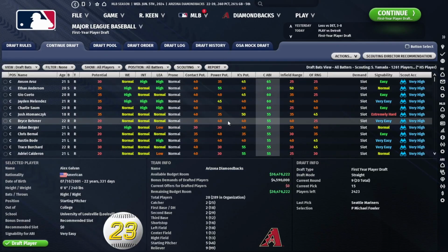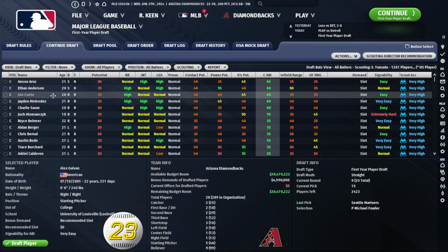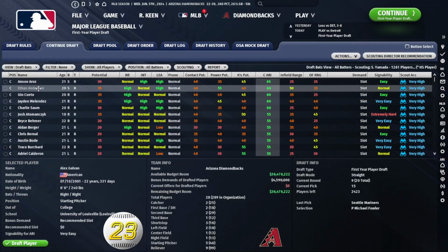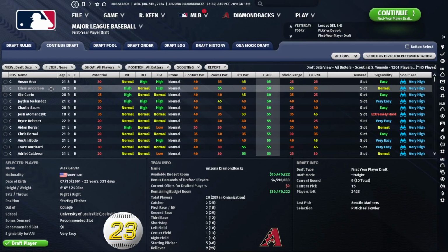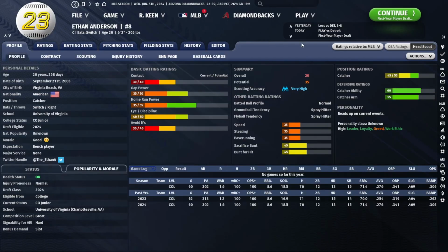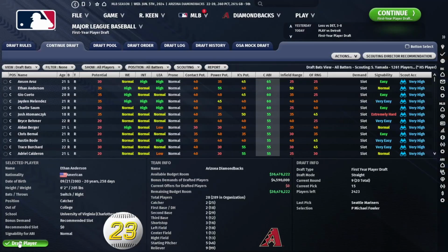I do like at least getting 2 catchers per draft class, and there is this guy who's got the high leader, work ethic, intelligence, 60 catcher ability. Not the most highly touted catcher, but he would be good for handling any arms we bring in. Or there's even this Ethan Anderson guy who's got the high leader, high work ethic, not the intelligence though, and he could be a decent power hitting catcher. So I might go with him instead. But Melendez is interesting as well. And if this Ethan Anderson guy ends up not being a great catcher and turns out to be a really good bat for whatever reason, he could definitely play some first base for us as well. Screw it, let's just take this guy. 9th round, Ethan Anderson, catcher out of Virginia.